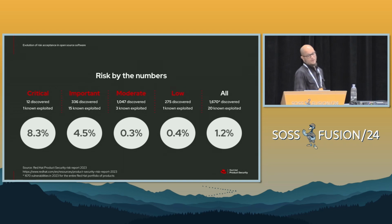So let's take a look at some real data. Red Hat, as an enterprise open source vendor, will not hide vulnerabilities, and we are very transparent with our data. Every year we publish a risk report, which Crobe knows intimately, that goes into a lot of detail of what we saw and what we dealt with during the year.